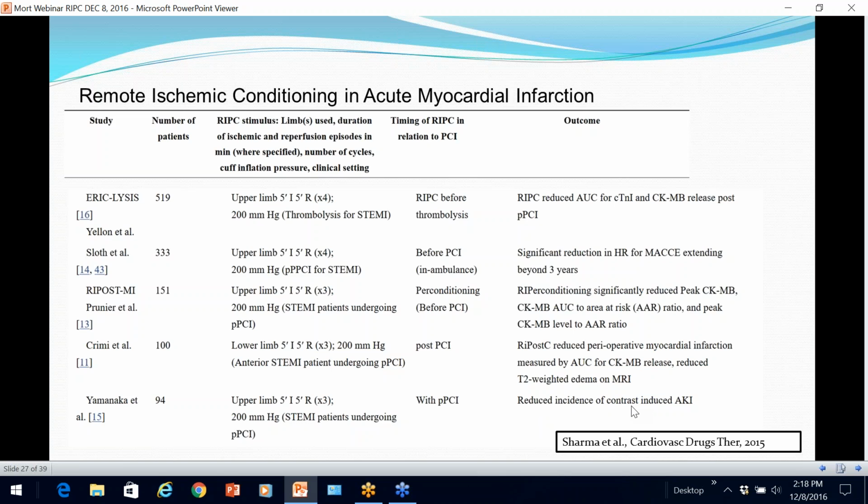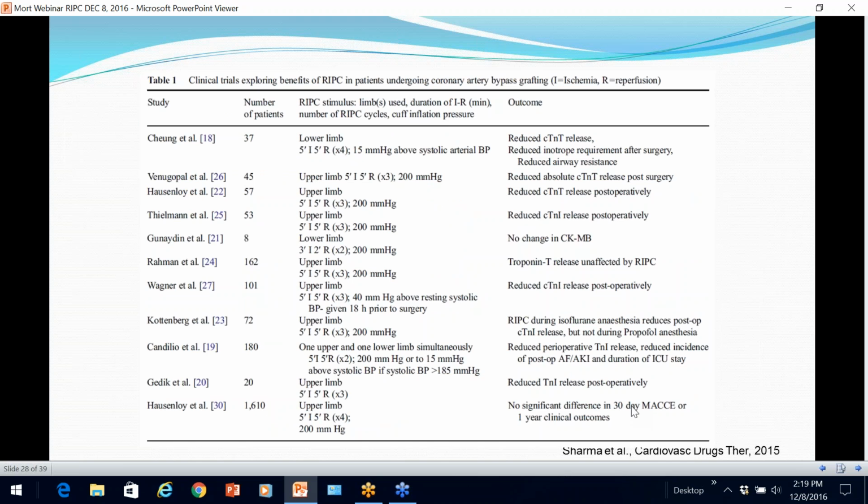This is a slide from the same paper looking at clinical trials exploring the benefits of remote conditioning in patients undergoing coronary artery bypass grafting. Now here the data are a bit more mixed, and there have been some studies showing reductions in enzymatic infarction associated with the procedures, but some studies have been negative.